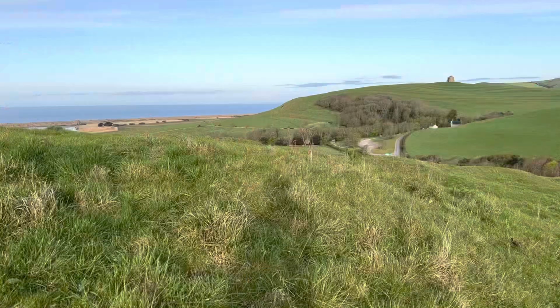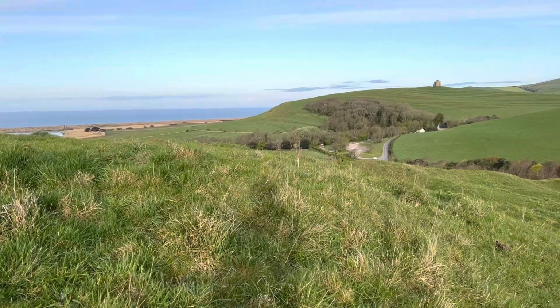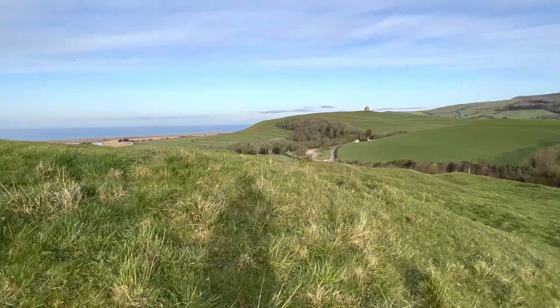It's cloudy. It's a grey cloud blowing in behind me there, which is the direction I'm going. But we'll see how we get on. Some great views from up here. There's probably a better view of the chapel on the hill there.